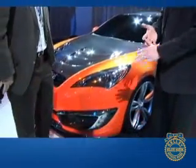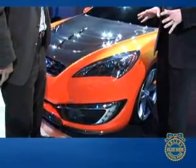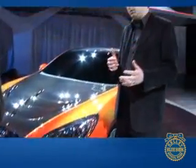Yeah, we do. We got lots of carbon fiber. This is the Concept Genesis Coupe. It's a new sporty car for us that is built on a front-engine rear-drive architecture from the Genesis sedan. It's a new sedan that we'll be introducing next year in the Detroit Motor Show. So this front-engine rear-drive architecture is very exciting because it gives us some really great design proportions to work with.